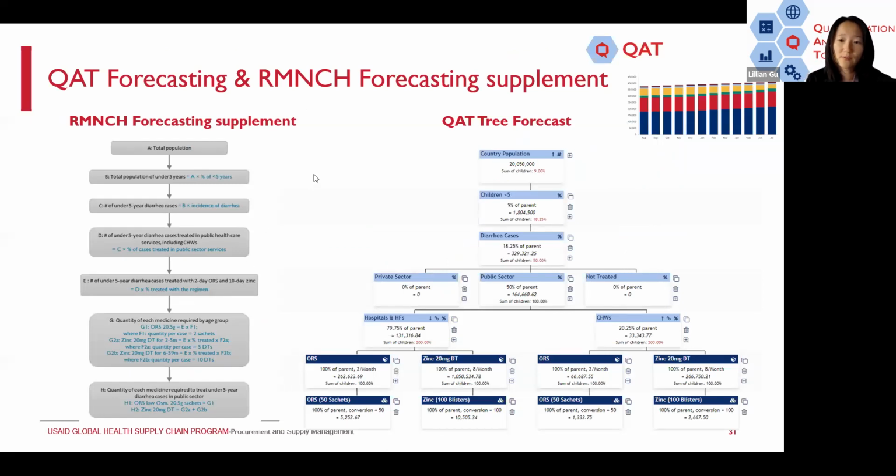So for the forecast module, we have two types of forecasting. Jane explained the different methods of forecasting, but we basically have split it into two. One is consumption and one is tree. For consumption, you would do the extrapolation, but in CAT, the tree forecast is a very flexible method for users to draw their own tree. It allows users to do demographic, morbidity, services forecast tailored to your own country needs. You can do the allocation method we just saw, and you basically are drawing these branches and boxes, adding them where they need.